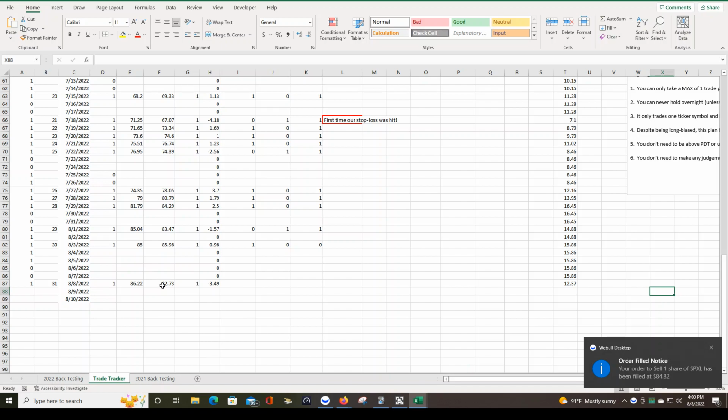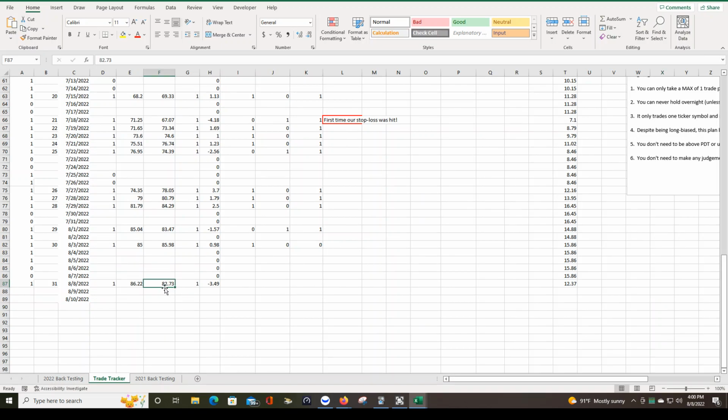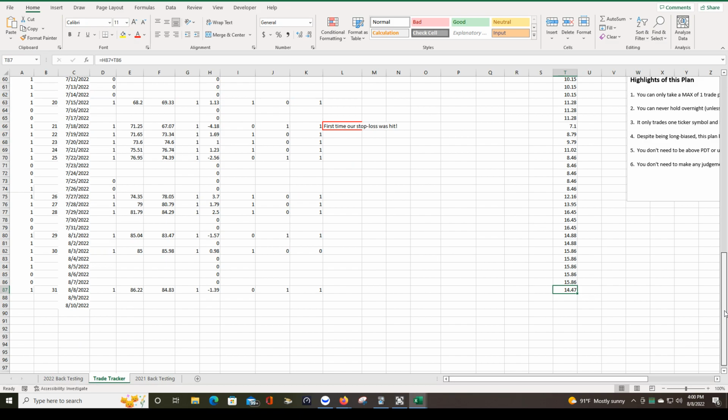So you can see here, our max loss for the day was at 82.73. We got out at 84.83. So we saved $2.10, I think. 84.83, I said. All right. So now we're just down $1.39 on this trade. So this was a losing trade. So I'm going to put a 0 there and a 1 here. And our total P&L is right here. So even though we lost today's trade, this is trade number 31, we are still profitable overall.